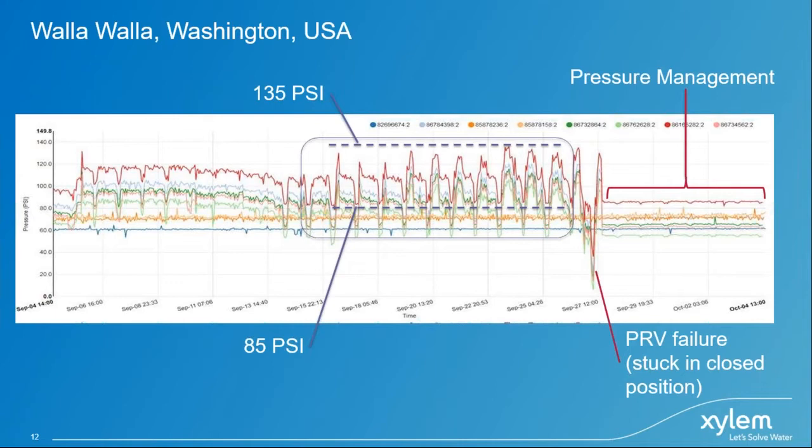And what they saw was that there was a whole lot more variance on a day-to-day basis than they really would have expected. So you can see on the slide, at a single point, right, one pressure sensor, they were seeing pressures ranging from 85 psi all the way up to 135 psi. And so not only was the pressure higher than they expected, but the variation of the pressure was much greater than they expected. That large variation in pressure, if it keeps repeating, that can be a fatigue stress on the pipes and the other assets in the system.